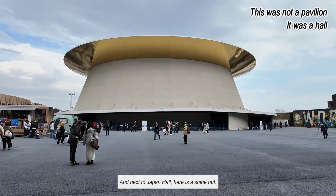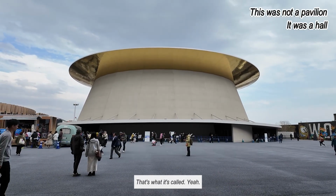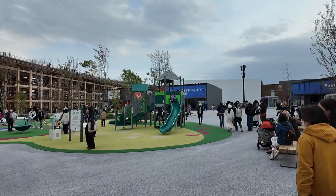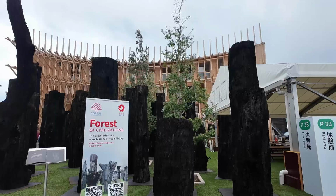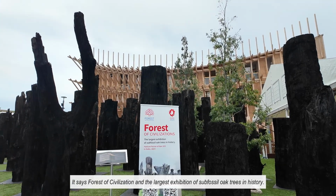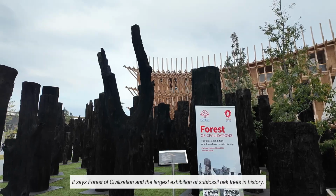And next to Japan Hall, here is a Shine Hut. That's what it's called. To me, it looks like a mushroom, actually, a golden mushroom. Also, a nice little kids area like this. Here's also an exhibition of the forest. It says Forest of Civilization, and the largest exhibition of sub-fossil oak trees in history.